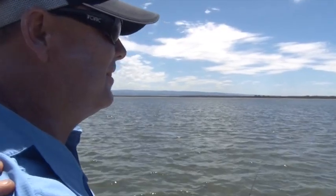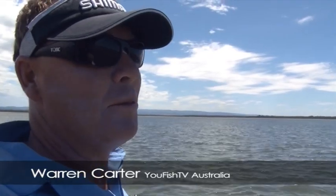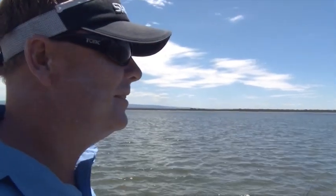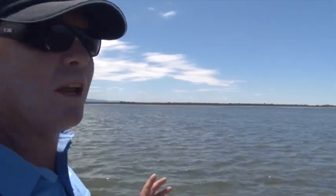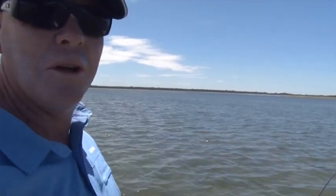So you're being very patient, mate. I'm like a kid chomping at the bit to have a go. It's a flathead, it's not a bream, Carter. It doesn't matter, it's fishing, mate. And they're an ambush predator and it's an exciting prospect in this skinny water, isn't it? It is. Well, this is what I love doing. I love chucking lures in shallow water. I just hope we can turn it on for you.